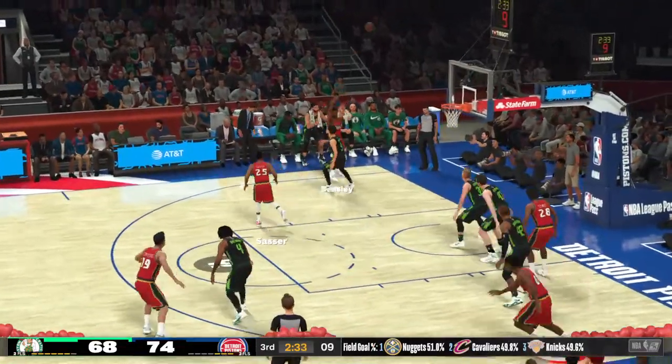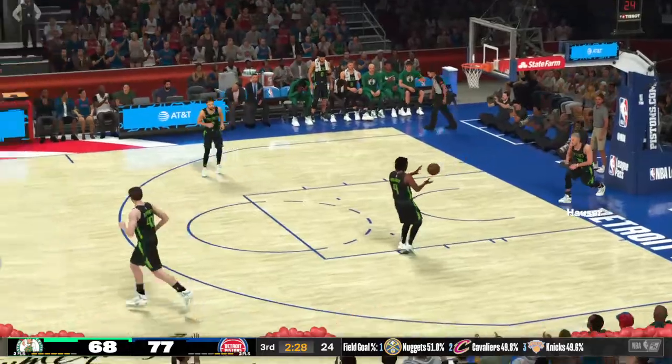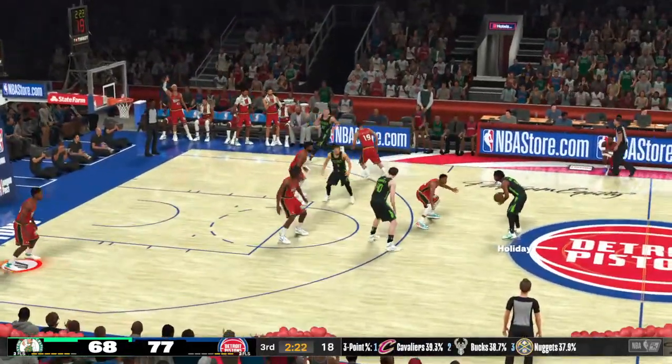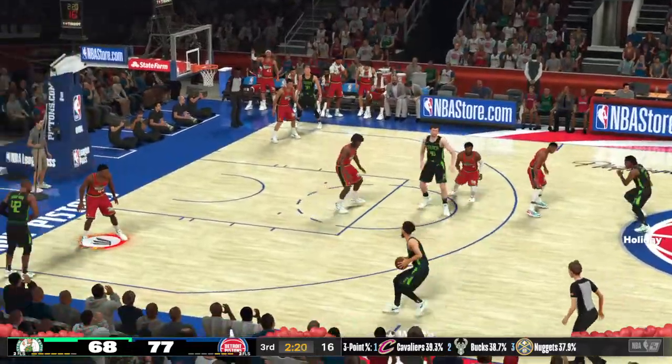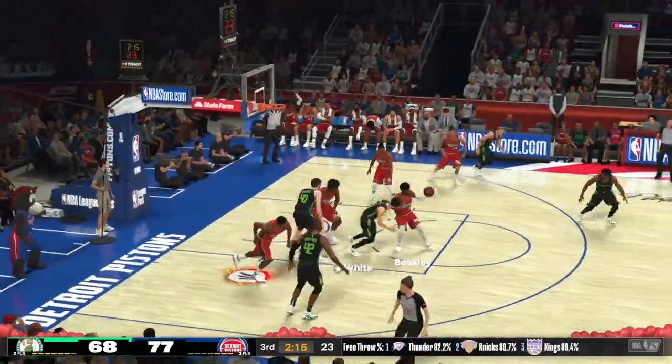Kicks it out to Beasley. And another 3 for Detroit. With very little pressure on their perimeter shooters. 3 of the last 5 baskets they've allowed have been from beyond. Outside White. And it's blocked.